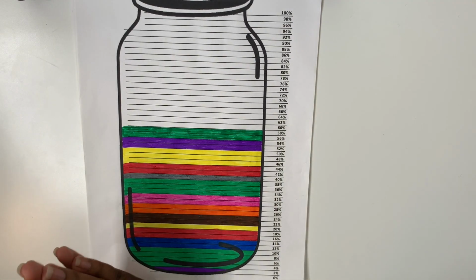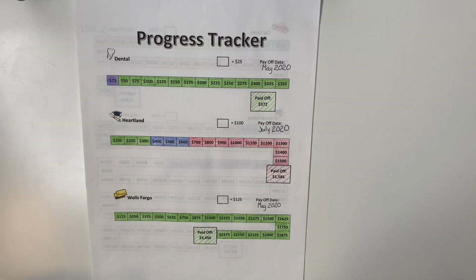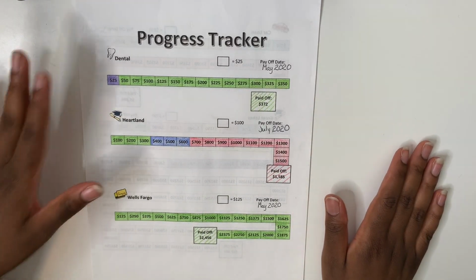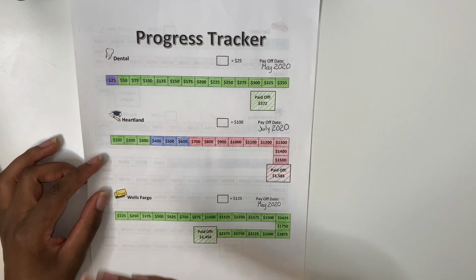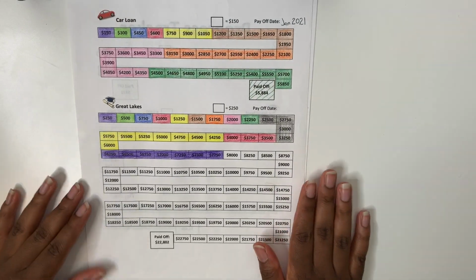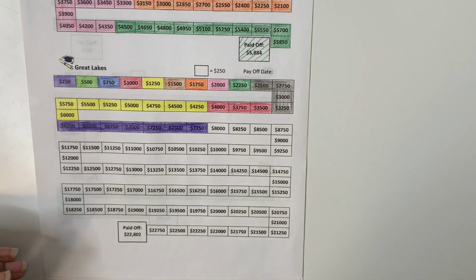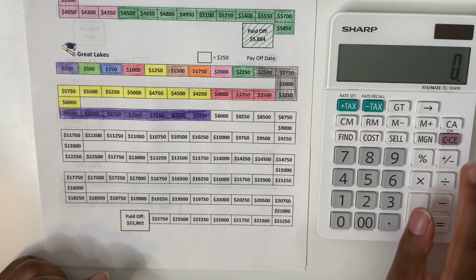And now we can go ahead and fill out our progress tracker. Our progress tracker is another coloring sheet, but this one is for each individual loan. The front has already been filled out because these are all of the loans or the debts that I have managed to pay off already. But all that's left now is my Great Lakes. So in order to get this, we will bring back out my calculator and fill this out.